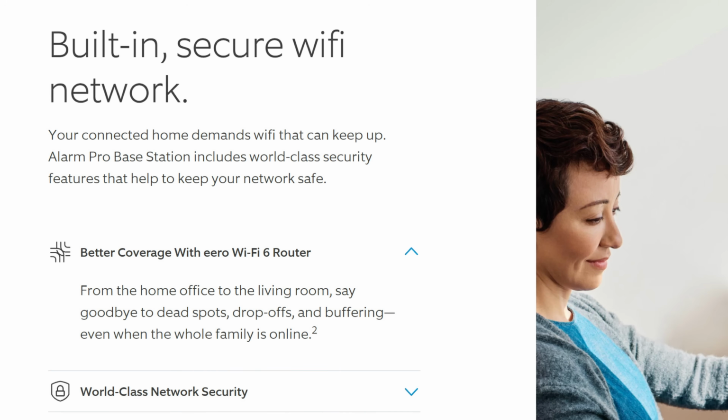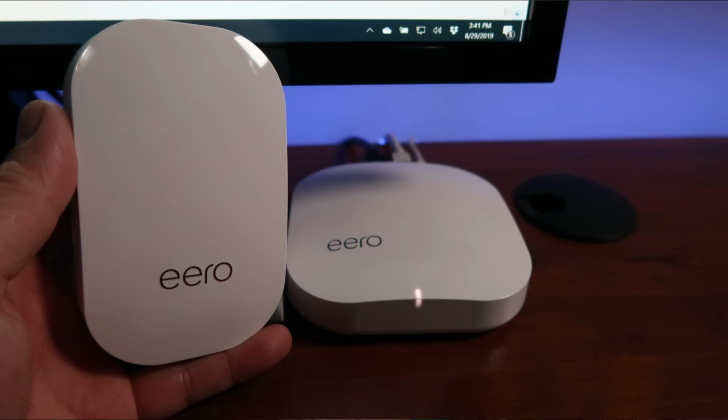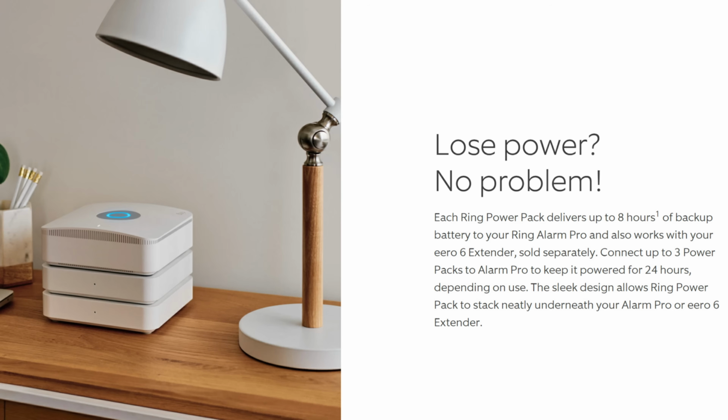Now we will see what the Ring Alarm Pro offers that you don't get with the regular Ring alarm. First, it has a built-in Eero Router. So aside from being an alarm base station, it is also a router. And lucky for me, I'm already using the Eero Mesh network, so hopefully the setup will be easier. It has an expandable battery backup power.